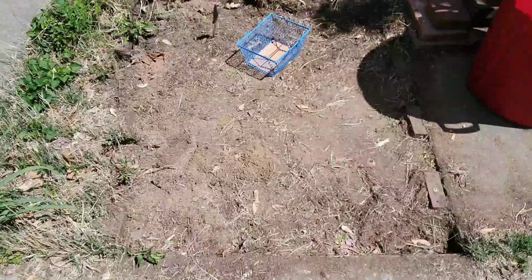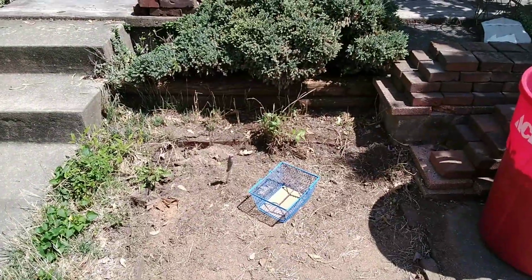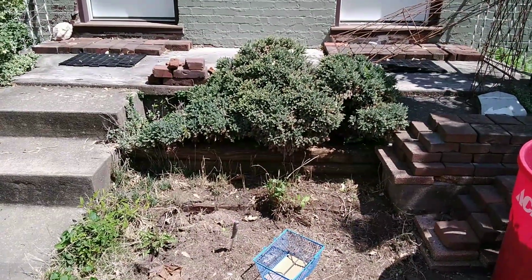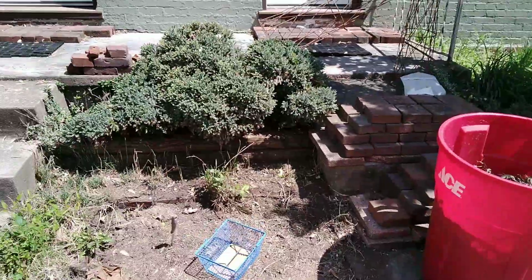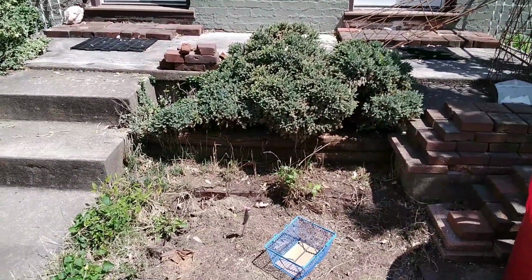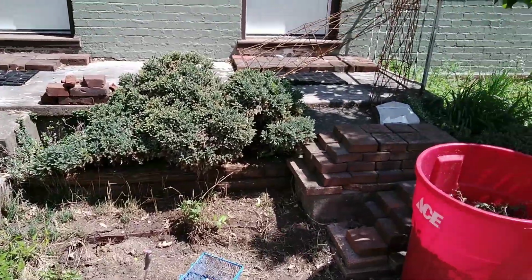25 years ago or so. And it led up to a set of steps, and so there's only one set of steps for the two sides, and so you went up and then you had to go to either side, there was a railing.